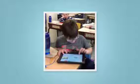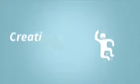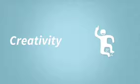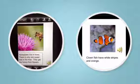This elementary student is developing his early computer programming skills using a coding app, which encourages critical thinking. Creativity is the ability to generate new, meaningful ideas. Digital tools that allow students to draw, write, and record their voice give students the opportunity to express themselves creatively.